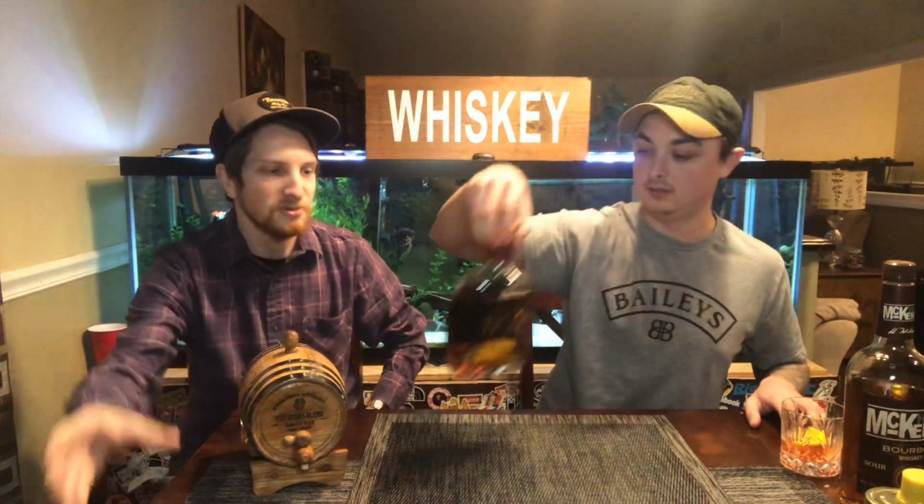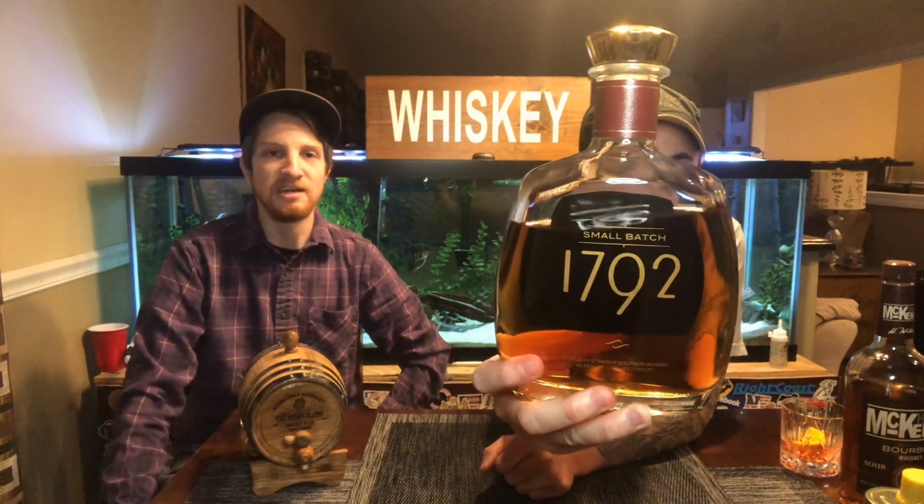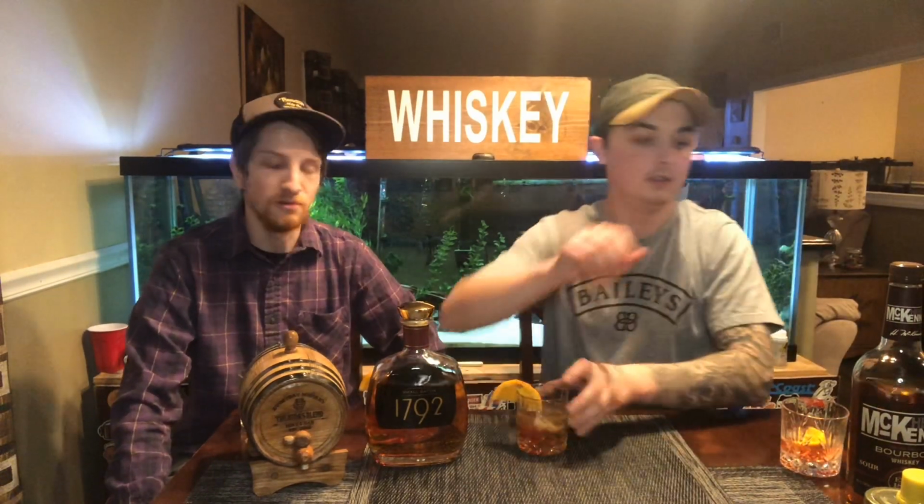All right, I'll hold the bottle here so I'm closest. So we've got Ridgemont 1792. This is an 8-year high rye. It's 93.7 proof, so it's definitely going to be a lot hotter than most in your cocktail.